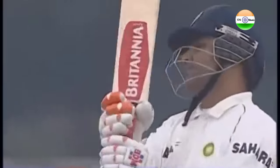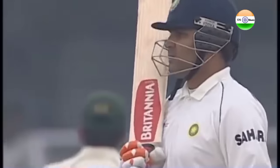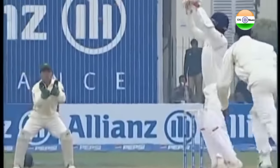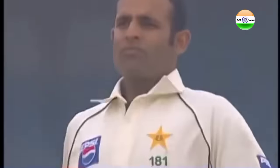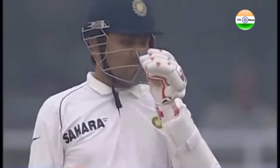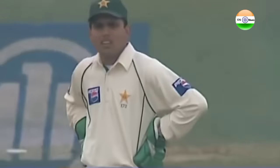Oh, there's a slip there, looking for that little fiddle. That's the way he plays, though. Well, that's the way he reached his double hundred. And he sees this as an opportunity to score. There is a slip, and there's a man at third man as well. If we had to do a highlights package of the number of times they played and missed, I don't think we'd have five balls. Well, maybe six balls. Two in a row, playing and missing. Probably wants to get to that record in a hurry. He normally does that.